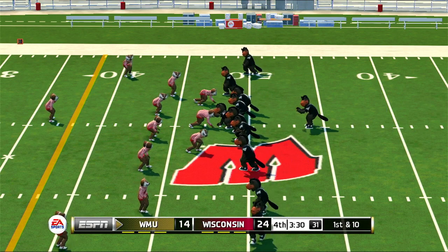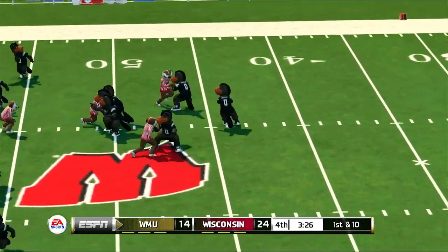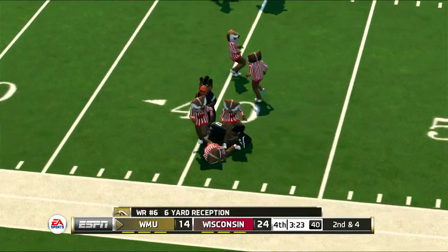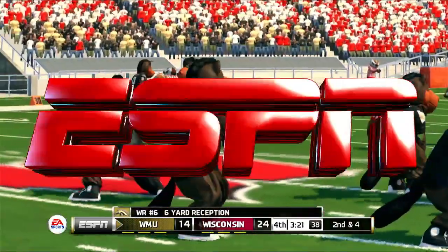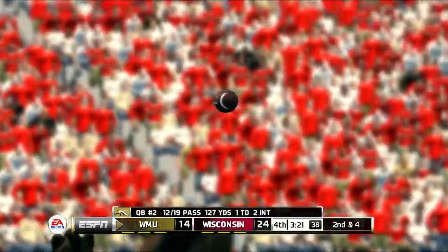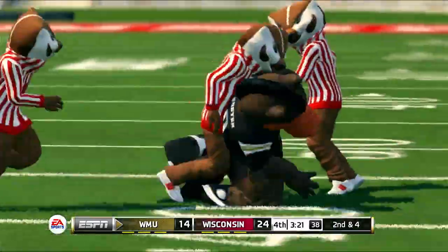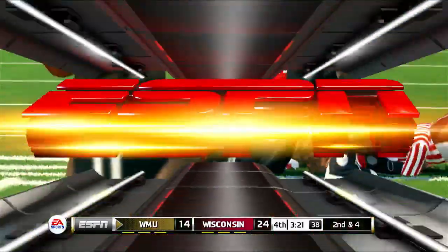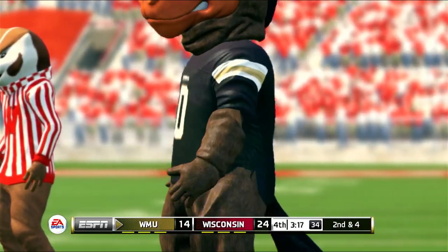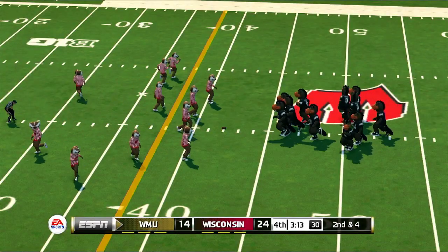And they're going to put six DBs on the field to counter that five receiver look. Slings it. I like that they're completing these underneath routes because pretty soon the defense is going to start to cheat up. That's when the quarterback will have his chance to go over the top for the big play. They're about 4 yards away here on second down.